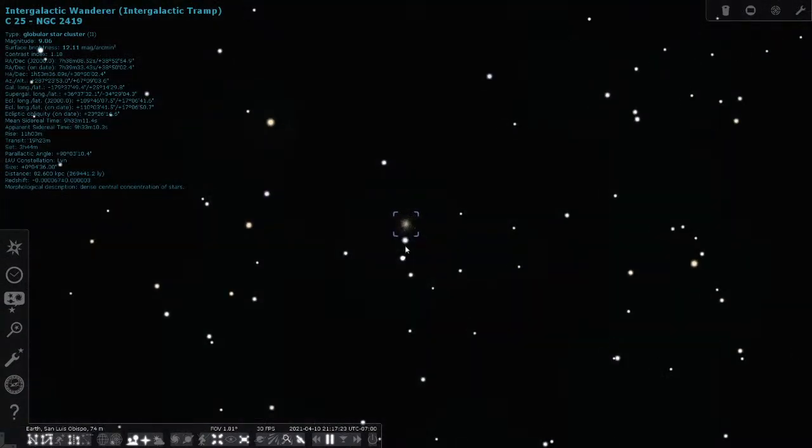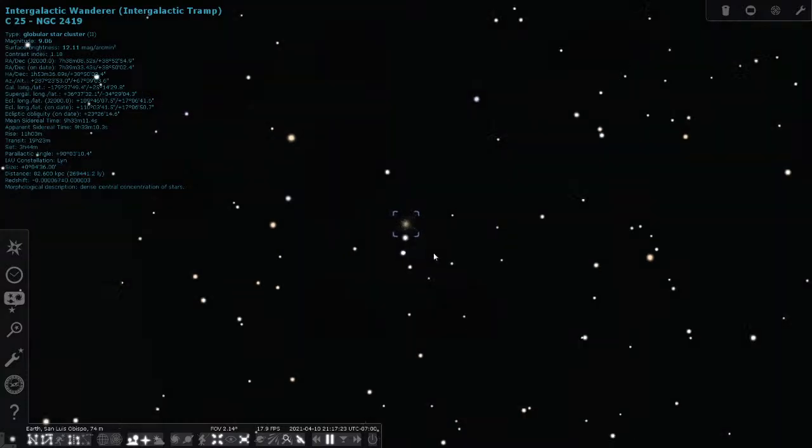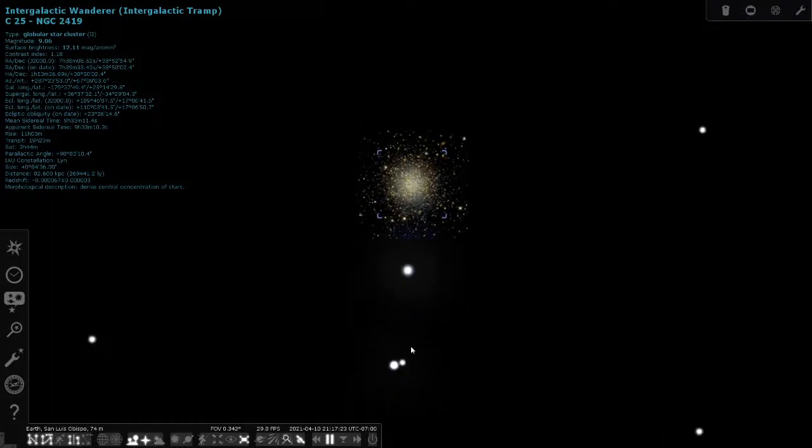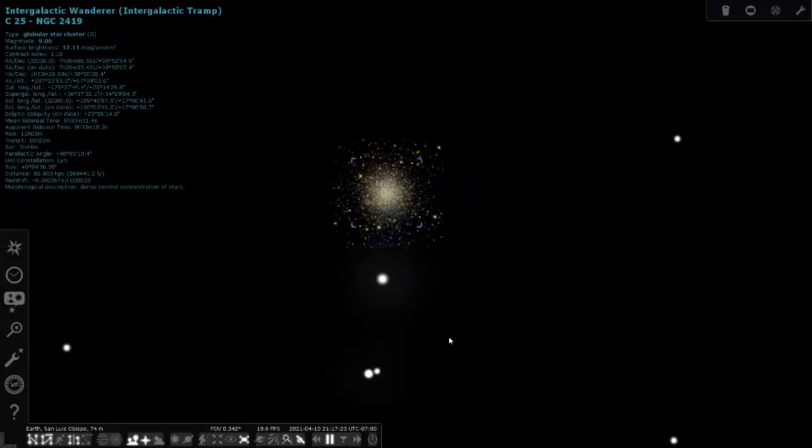You were mentioning these 3 stars. Was that this object? There's 2 fairly bright ones there that point right at the globular cluster. It's called NGC 2419. It's also called the Intergalactic Traveler because it's at 270,000 light years.